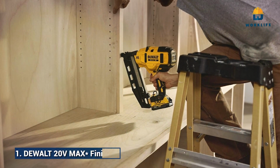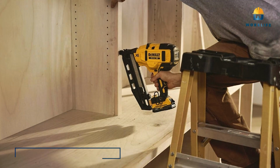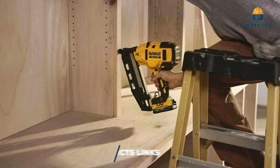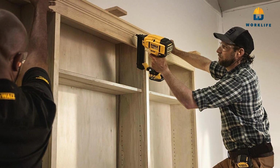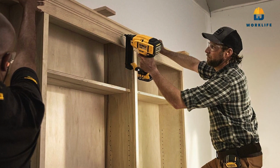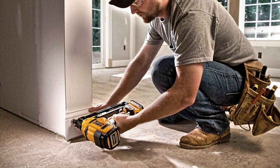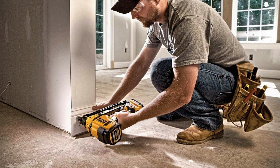Number 1. DEWALT 20V Max Finish Nailer Angled 16GA. The DEWALT 20V Max Finish Nailer is a standout performer, renowned for its angled design and 16-gauge nails that deliver precision in tight corners. Its cordless convenience eliminates the hassle of compressors and hoses, providing portability without compromising power. Built with a brushless motor, this nailer ensures a longer runtime and durability.